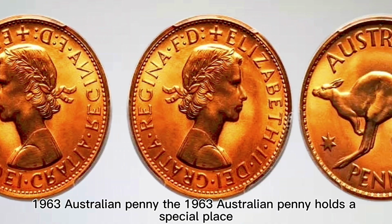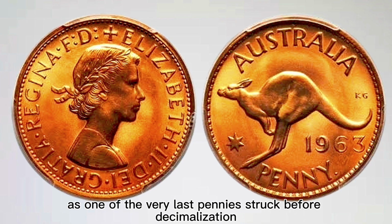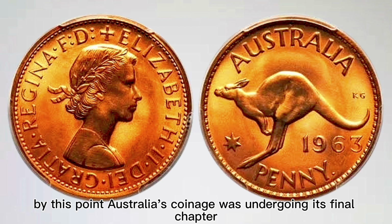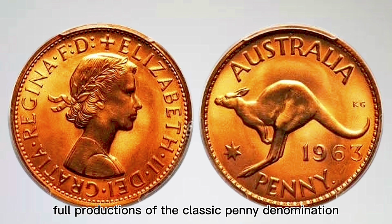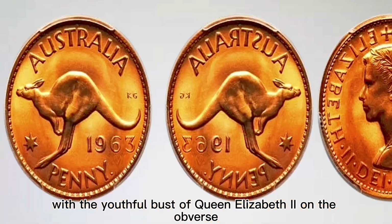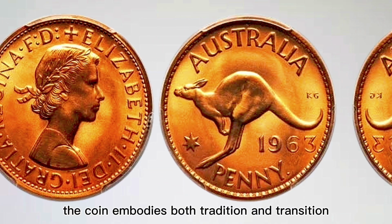Number 2. 1963 Australian Penny. The 1963 Australian penny holds a special place as one of the very last pennies struck before decimalization. By this point, Australia's coinage was undergoing its final chapter in the pre-decimal era, and the 1963 issue represents one of the last full productions of the classic penny denomination, with the youthful bust of Queen Elizabeth II on the obverse, and the kangaroo proudly bounding across the reverse. The coin embodies both tradition and transition.